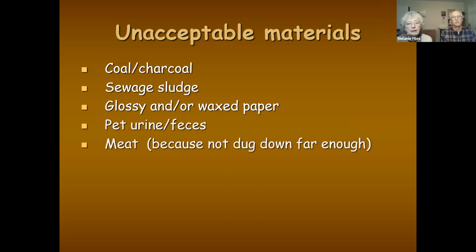Meat, I compost little pieces of meat, and I have a boneyard that's one separate compost pile for the bones and things. Meat, we're not talking about you throwing away or trying to compost a 5-pound roast. Little pieces of meat can be thrown in. You'll see my blender here in a bit. Problems happen mostly because people don't dig it down far enough, and then the critters are going, oh, look here, I smell pork chop.